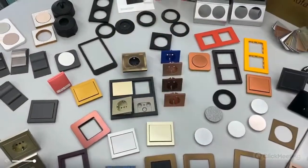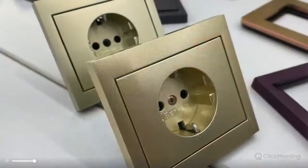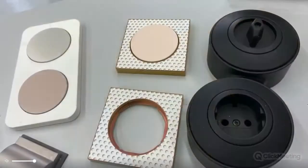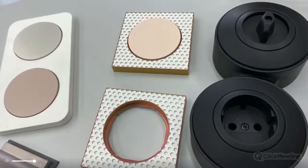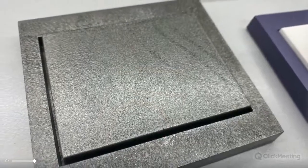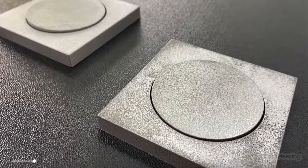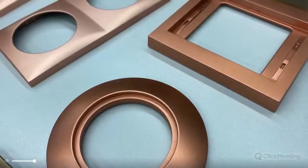Paintings can be done in every well-known color definition, like RAL, Pantone, etc. Or we can also realize a special mixed color after the customer's requirement. Imitations of concrete, copper or other materials are possible via a painting. And also different haptics, for example a smooth soft touch surface.